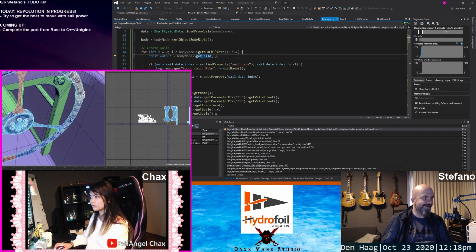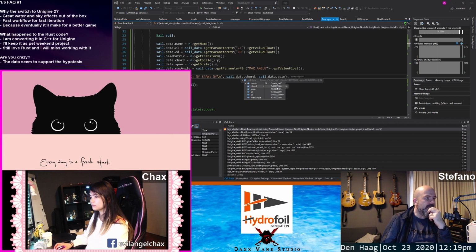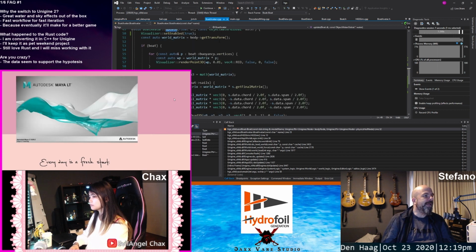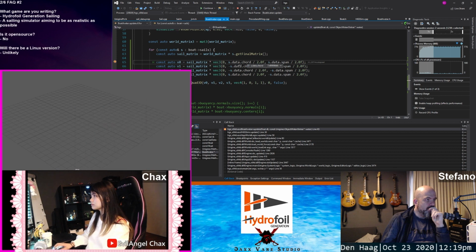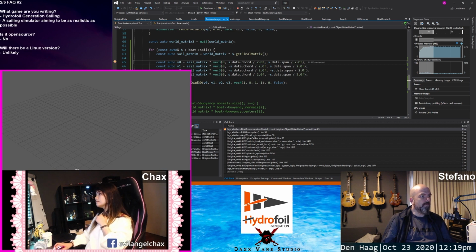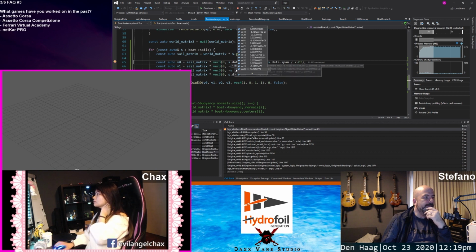Okay, I'm happy here. What was happening? Okay. So sail data, chord 7.499999, span 23, which is what we expect. Now, the question is why, when we get to the debug visualization, could it be that, I think this could be a problem, because I think my base matrix has a scale. Yeah, there you go.